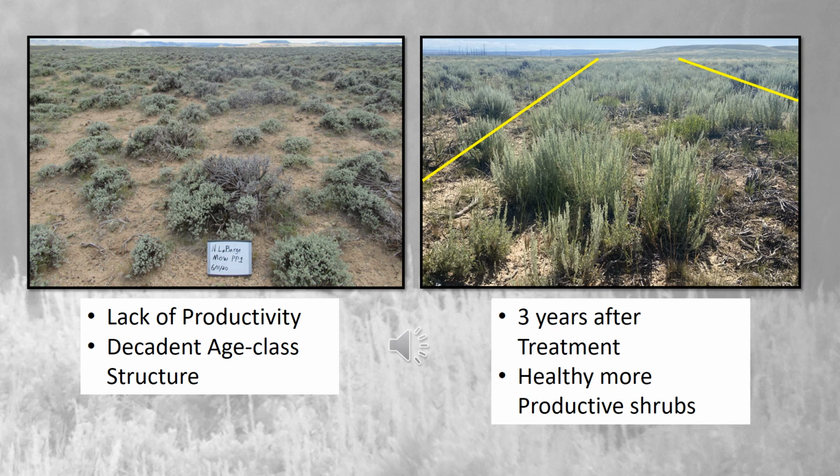And these two photos show a typical sagebrush community targeted for treatment. The photo on the left was taken prior to treatment and shows that the sagebrush is lacking productivity and has a higher proportion of decadent plants compared to the photo on the right of the same site 3 years after treatment, where you can see improved growth on the sagebrush.